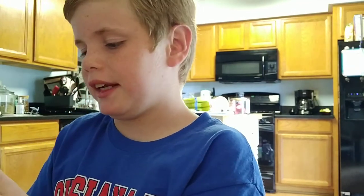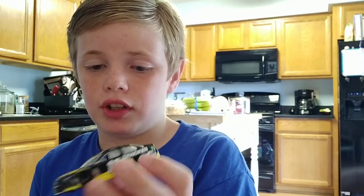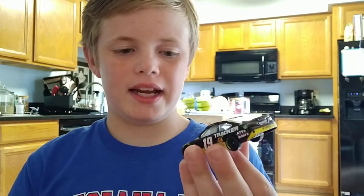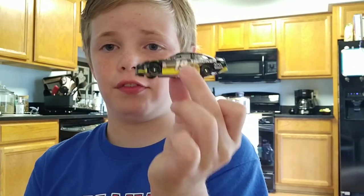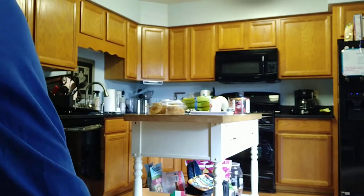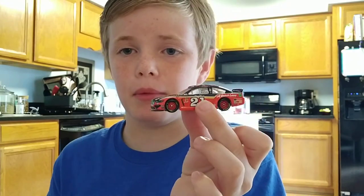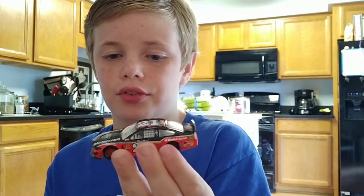Oh my gosh. Oh, good Joe Gibbs. Woo, Martin Truex. 2019 Darlington throwback. This car I actually got with the Newman Patriotic, and I've been looking for that Newman forever. I mean, that car I looked for online. This is a cool looking diecast. How many more? Not very many. Paul Menard, 2019 Motorcraft Quick Lane Darlington throwback.